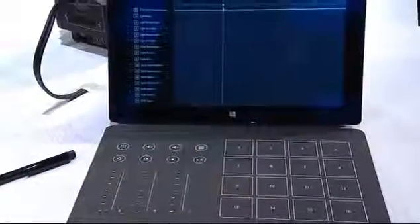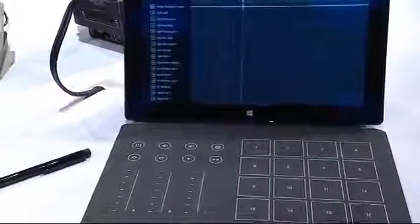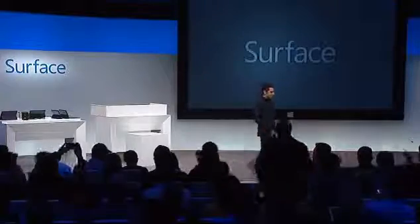Check this out. This is a new accessory we're going to be launching today. I'll tell you all about it in just a minute. It's kind of bringing to life, click in and do more, a little bit more.